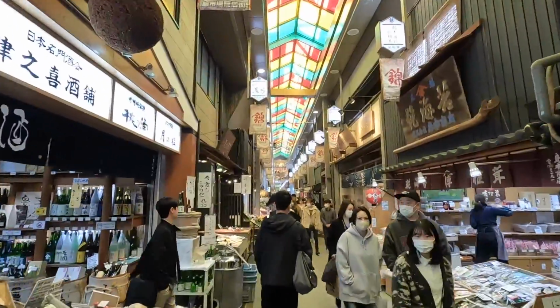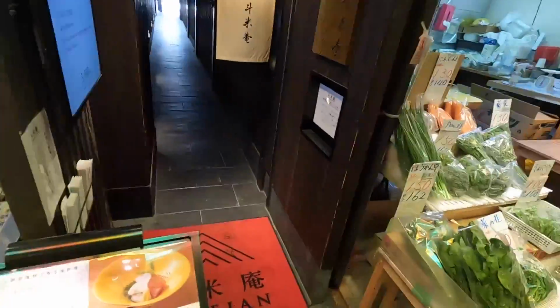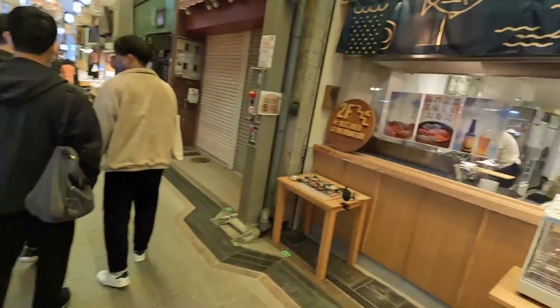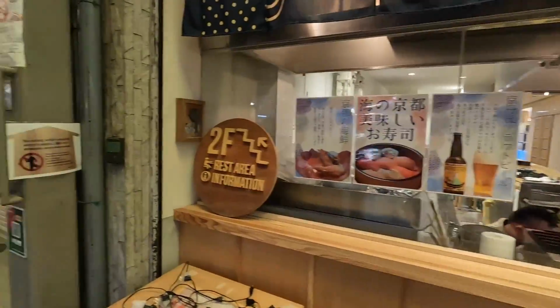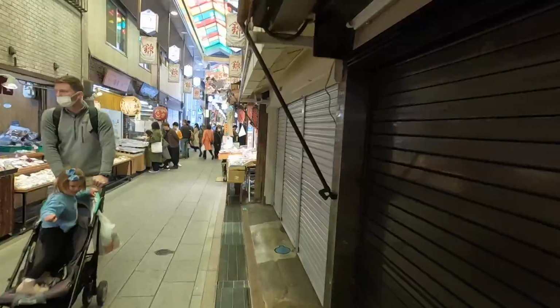So I'm here in the Nishiki Market. You can see it's quite crowded today. It's a Tuesday, so I was hoping it wasn't going to be quite this crowded, but very interesting, as you can see. This market's largely focused on food, fresh food, cooked food, restaurants. So you can see lots of vegetables here, a lot of restaurants. This spans, I guess, a 5-block area.